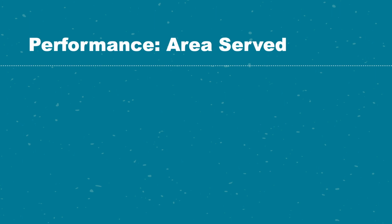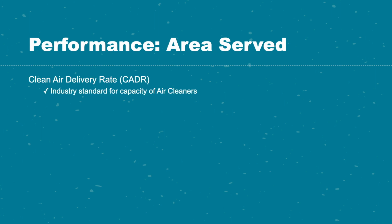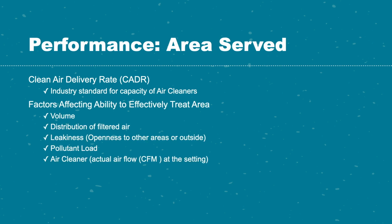So, performance in terms of area served: the number that you'll see on most commercially available air cleaners is the CADR, which is the clean air delivery rate, and it's the industry standard for the capacity, usually based on square feet. You want the square feet of the space that you're trying to filter to be in the middle of the range for the air cleaner, not at the extreme edge. It's probably not going to work as well in that setting.